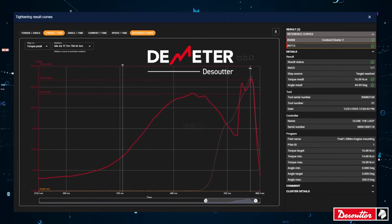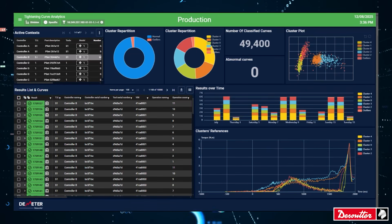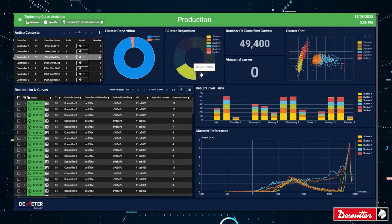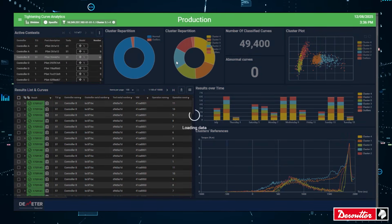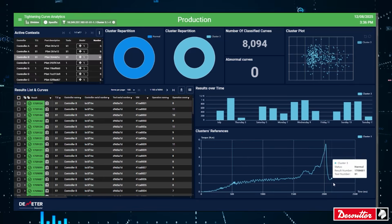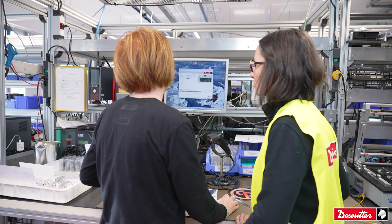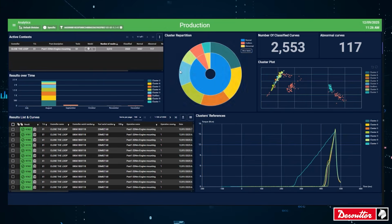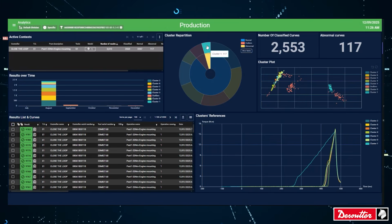DeMeter Curve Analytics analyzes your data history to recognize the various possible joint behaviors. Each new tightening curve is then classified in real time and grouped with other curves representing a similar behavior. Because you know your process and your product better than anyone else, Curve Analytics lets you decide whether each detected behavior should be considered normal or abnormal.